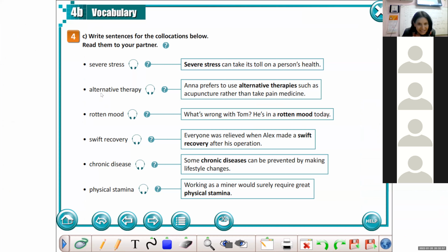И така, сега тези изречения, вижте примера за rotten mood. What's wrong with Tom? He's in a rotten mood today. Чували ли сте го този израз? Как е в лошо настроение? He's in a rotten mood today.